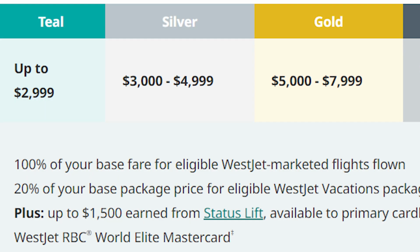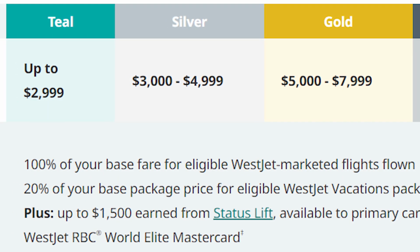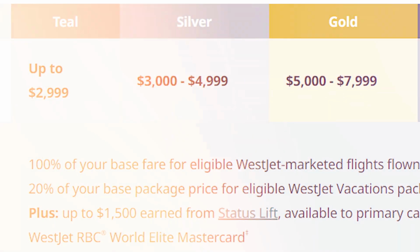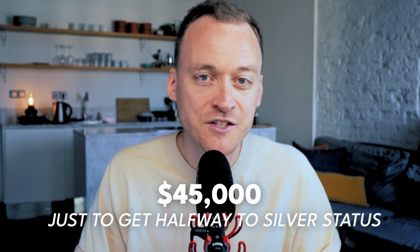You need to hit $3,000 in qualifying spend just to achieve silver status, which is the second lowest of 4 status tiers. And because $15,000 spent on the card only gets you $500 in qualifying spend, you need to spend $45,000 on the card just to get halfway to silver status. So with that in mind, status lift isn't a very good perk, and I wouldn't put too much stock in it.